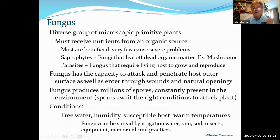Okay. Now, they have to receive their nutrients from an organic source. So for instance, mushrooms live off dead organic matter, wood typically. So if you have mushrooms, it's simply an indication of wood in the soil. The mushrooms are not harmful, they don't kill lawns or things like that.